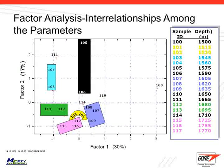This graph shows the results of the statistical analysis. The box on the right indicates the sample's ID and the depth at which these samples were collected. First of all, note that the 3 samples, 107, 108, and 109, that were previously identified as possible seals were statistically clustered together as indicated by the purple box on the chart.